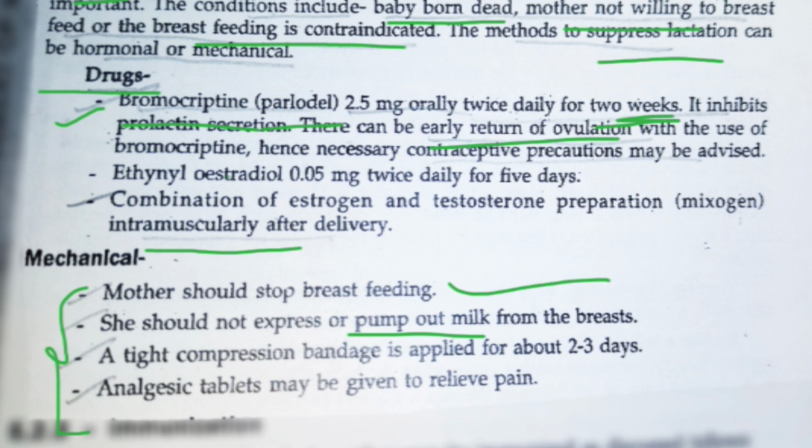Okay, next, a tight compressed band is rolled around her chest. A tight band is kept on for 2 to 3 days, and analgesic tablets are provided to get relief from pain. This is suppression of lactation, and do add your answer with your nursing care.